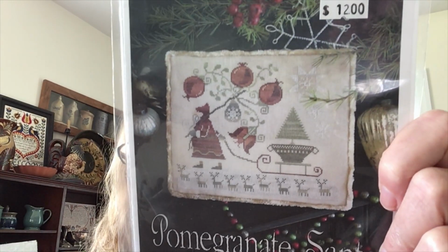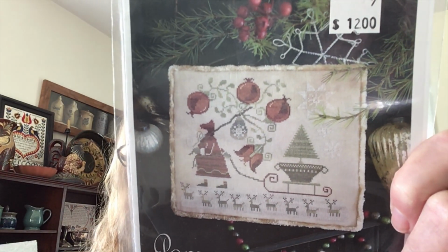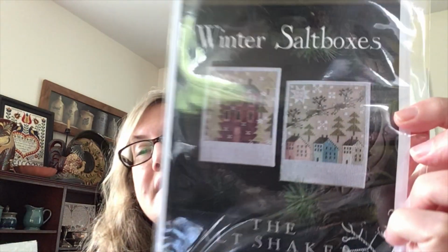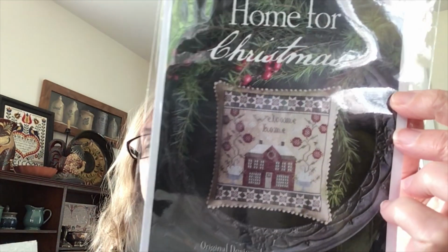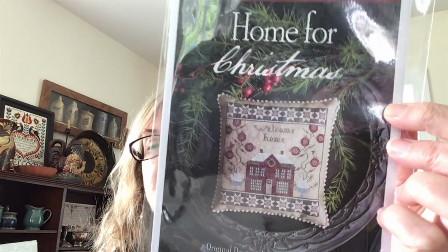Love this one. This looked like big celebratory lanterns or something he's carrying. No, I love those. Ah, Winter Saltboxes. Home for Christmas. Again, Plum Street. And the last one is by The Primitive Jewel. Christmas Threads. My floss is green and golden red.